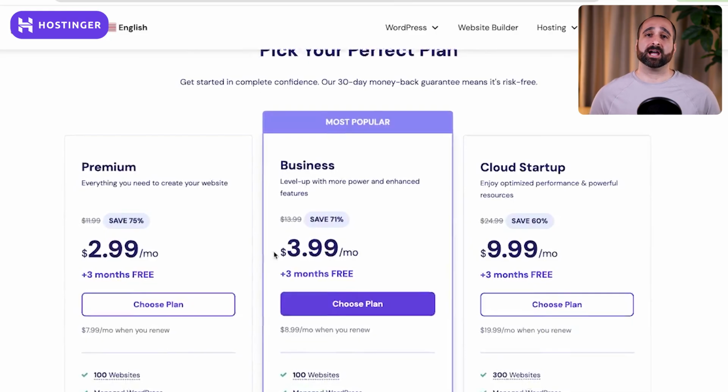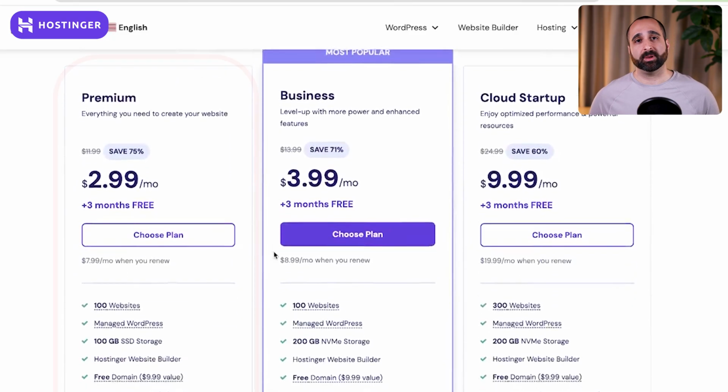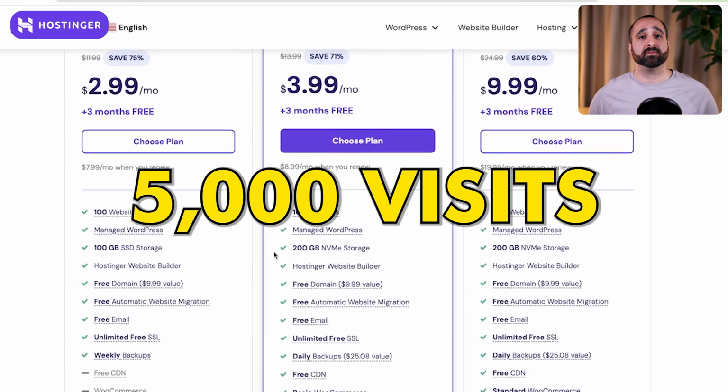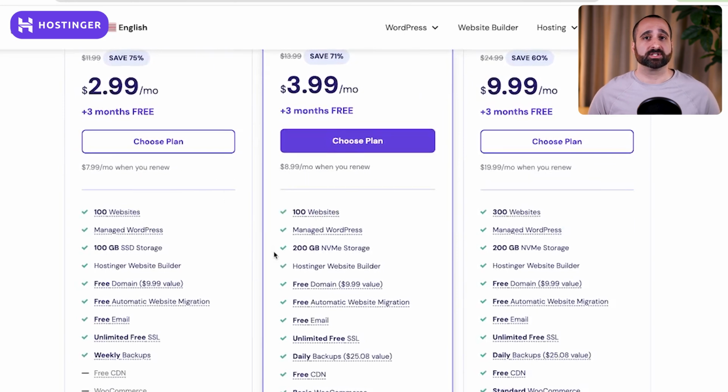Now, Hostinger's got three main plans. They've got a premium plan. This one covers up to 100 websites with 100 GB of storage and around 5,000 visits per month. Just keep in mind that this price jumps to $7.99 a month after your initial term.